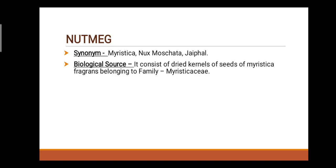Now firstly, we will discuss the first drug, nutmeg. Synonym: Myristica, nux moschata, jaiphal. Biological source: it consists of dried kernels of seeds of Myristica fragrans belonging to family Myristicaceae.